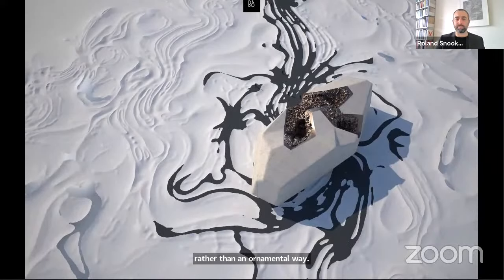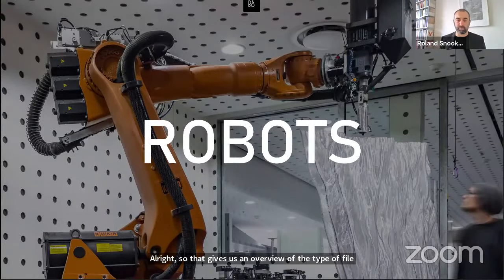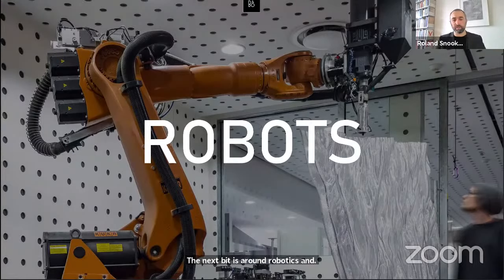And that becomes a point of intensity within the landscape, which is also generated through agent-based conditions. All right, so that gives an overview of the type of formal concerns that have been evolving over the last decade or so in the work. The next bit is around robotics and fabrication approaches. A lot of the work I was just showing was really happening more than 10 years ago.